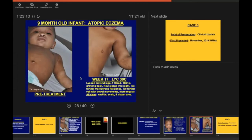So we saw him back, and here he is in week 17. He's taking lycopodium. He was all clear, except I didn't get to see him, and then he ran out of lycopodium. So 4 weeks later, he flared. He's been flaring for maybe 2 weeks, but he was all clear. But even now, even though he flared, he's still significantly better than he was back then.